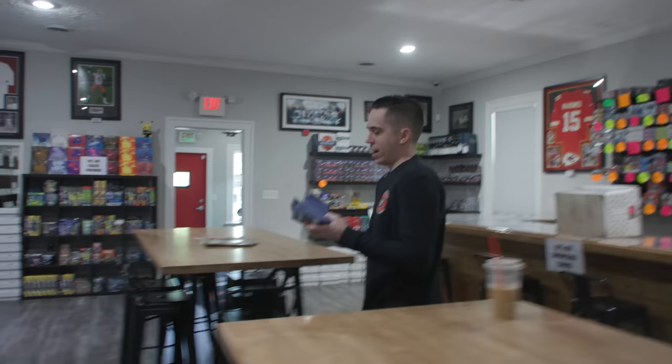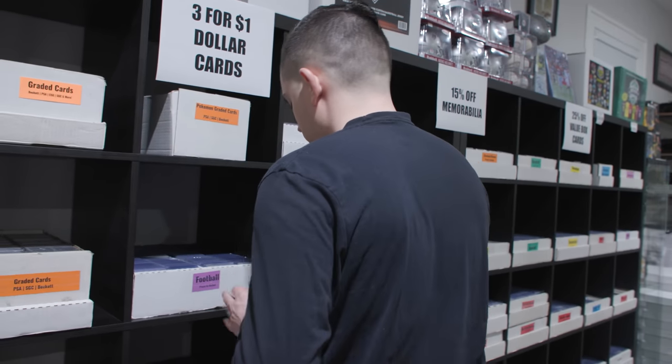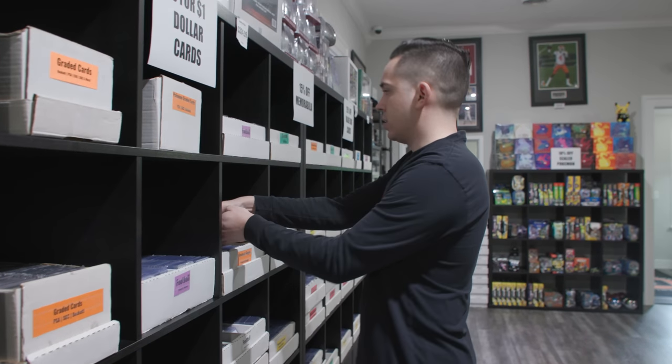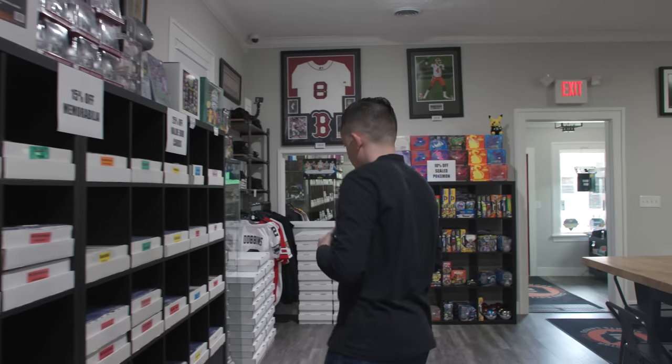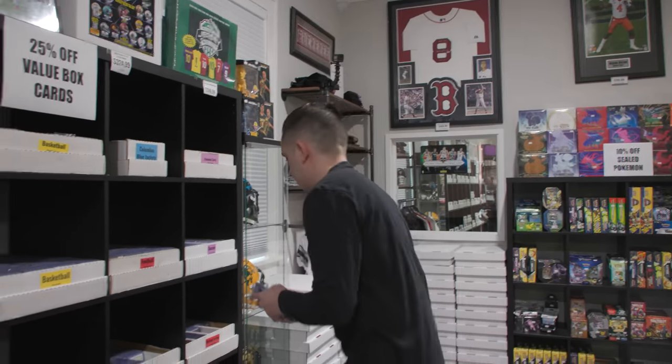All right, fresh batch of singles. Trying to get some more football stuff out before we open. A lot of the new Bowman's Best stuff. We're up to a case of that. So, trying to find space to put these and get some new singles out before we open.